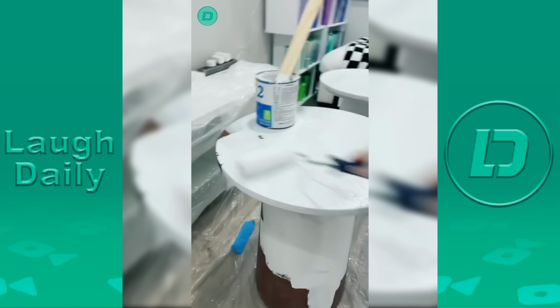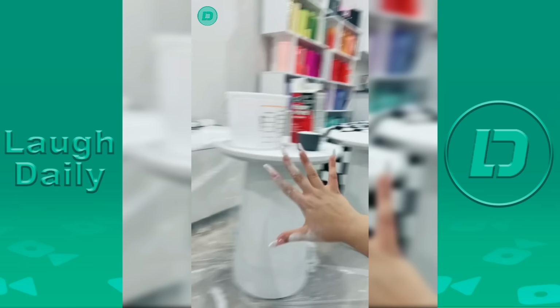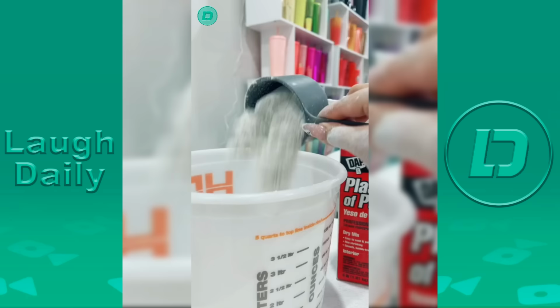Now I'm putting on primer. Not sure if you have to, but just in case. Next, I'm putting drywall tape all over. Time for the messy part. I'm gonna mix everything in this bucket. I'm gonna start with two parts plaster and a cup of water.